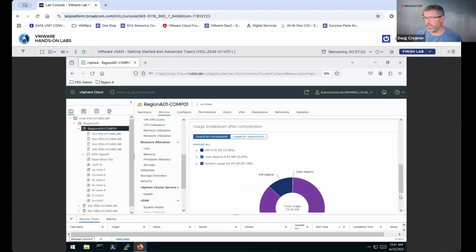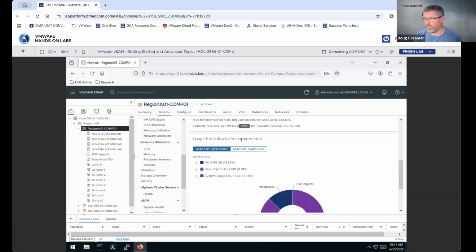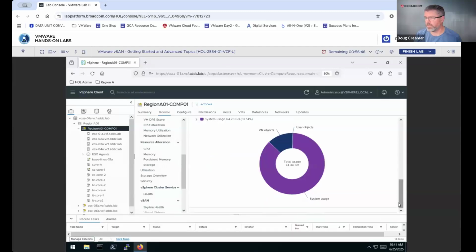And then the last thing is, again, just breaking down after compression. In version 9, we actually added global dedupe. So since this is version 8, we can only have the compression enabled. We don't have deduplication in version 8. It's on version 9 for deduplication.